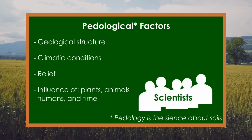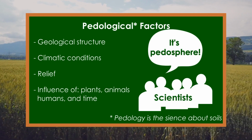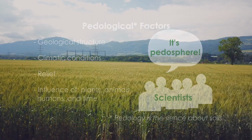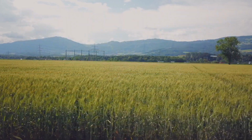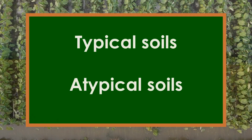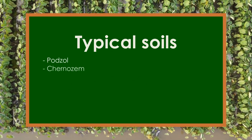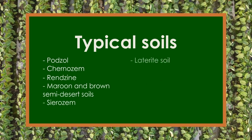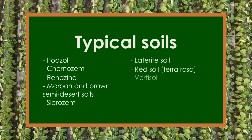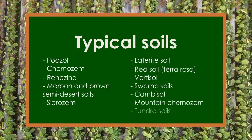Many scientists believe that the soil cover should be singled out as a separate Earth sphere, called the pedosphere. I already talked about Earth spheres in my previous videos, so be sure to check them out as well. There are many soil classifications, but I'll stick with these two, typical soils and atypical soils. In typical soils we include podzols, chernozem, rendzina, marin and brown semi-desert soils, xerozem, laterite soils, red soils, vertisols, swamp soils, cambisols, mountain chernozem, and tundra soils.